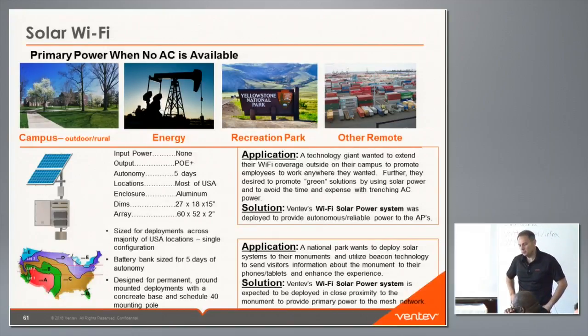And what we try to do here, we try to do two things. We try to simplify the configuration, and we try to reduce the cost to make it more economical. So the real focus is not to make it a custom product, but to make the standard product to deploy Wi-Fi anywhere and everywhere. From a configuration perspective, we were able to get down to a single configuration for the entire US outside, I guess, Section 6, which is Pacific Northwest, and parts of Canada.